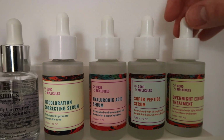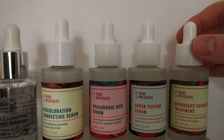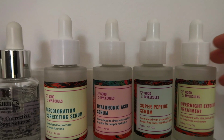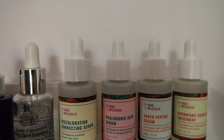And again, this one has also been reformulated because in the product that I have, it has essential oils and quite a few fragrance components, but now the reformulated version does not have any of those, so it's absolutely perfect for sensitive skin and fragrance haters out there.